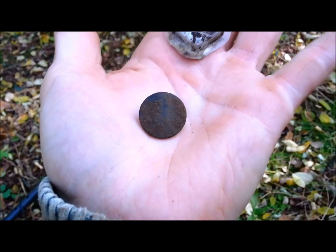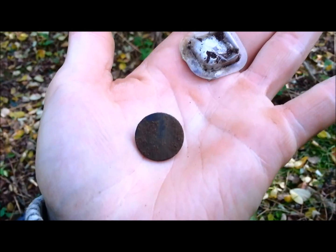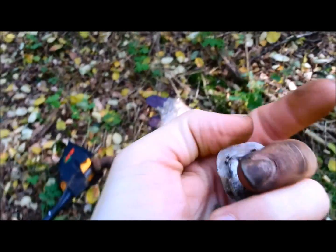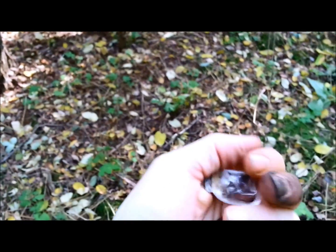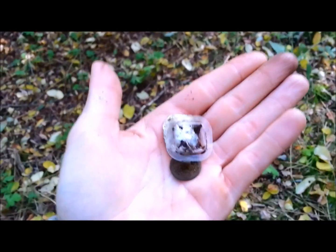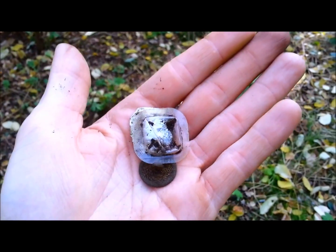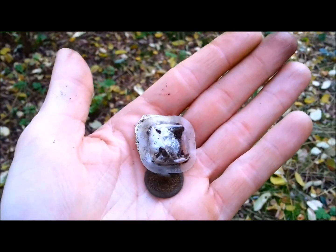Just found this old button, no markings on it, but a nice old button, and a rabies tablet holder, whatever you want to call it, capsule. I keep finding these. You know, if you're worried about catching rabies, don't come in my woods. I don't want you here.